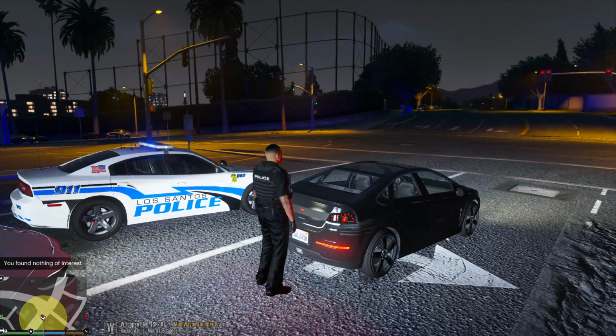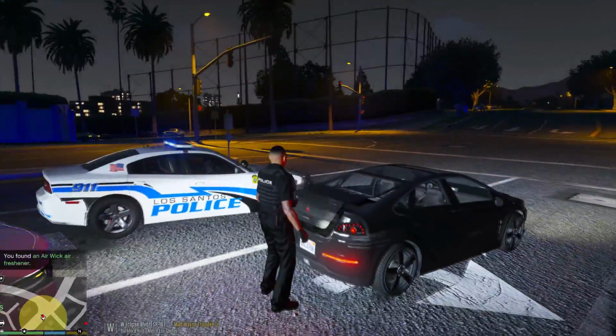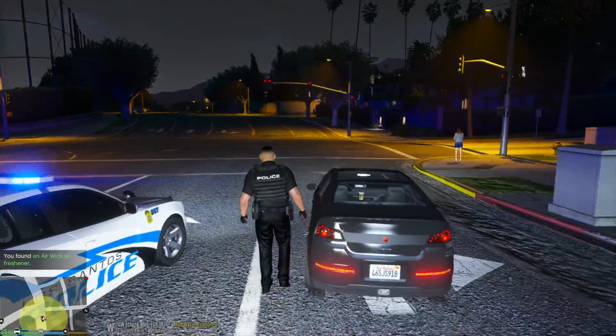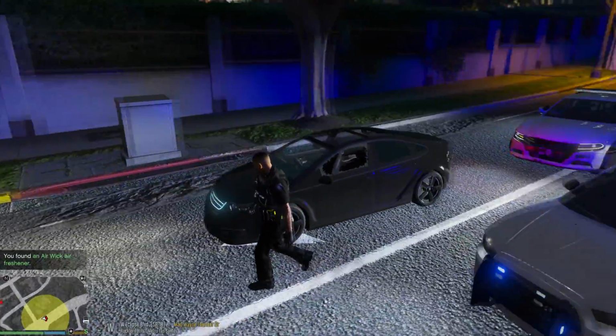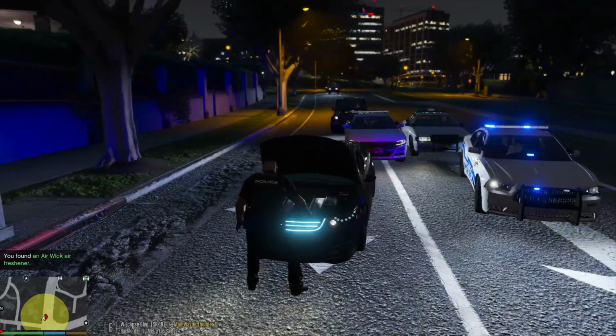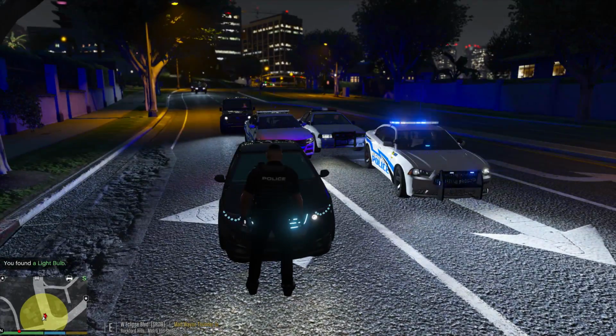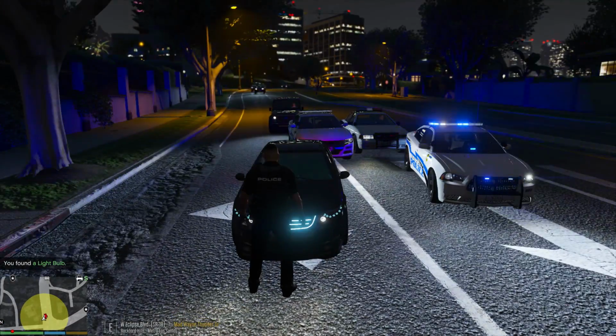We're just searching the car at this point. We do have, actually we do, kinda. At this point he's under arrest, so we have all grounds. So yes, we do have probable cause to search the vehicle. And we'll go and pop open the hood here, see if there's anything in here. And we found a light bulb. He was pretty honest with me, there's nothing that'll prick me or anything like that.